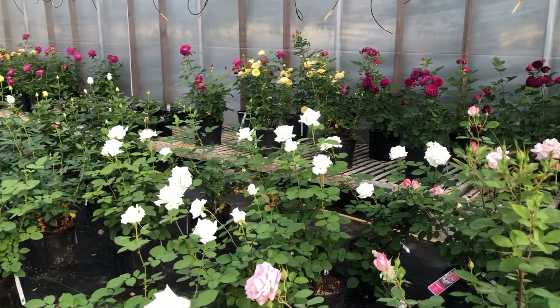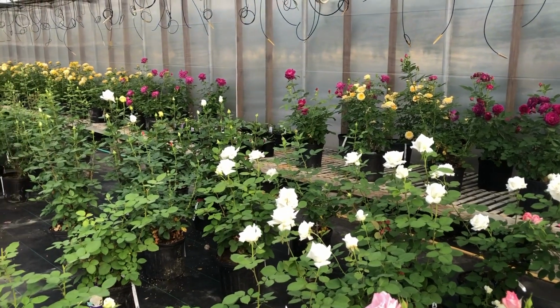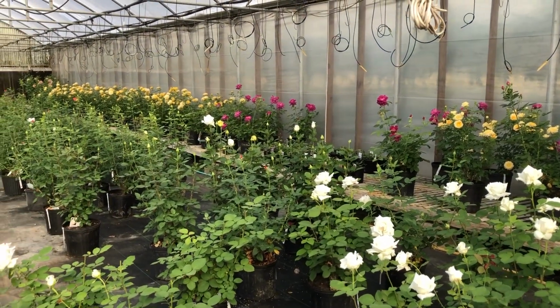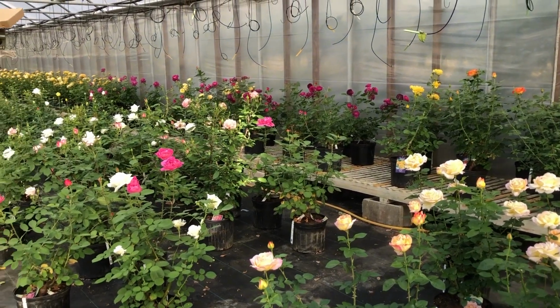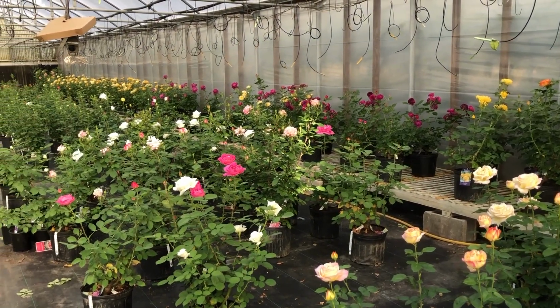Even though this is in the back, it is still a shoppable greenhouse. We welcome and encourage you to come back here to shop. If you want to grow roses and you have questions about how to do it, come and talk to me. We're going to do everything we can to help you care for the rose, teach you how to prune it, how to fertilize it, how to be successful growing the roses. Because roses are beautiful, they're very enjoyable. I like to cut them and bring them in the house. In fact, that's pretty much our entire process.